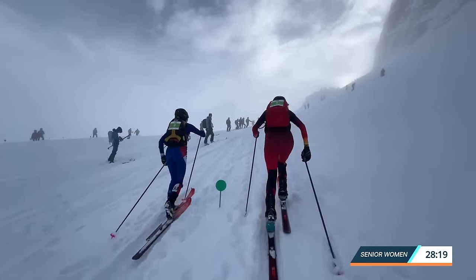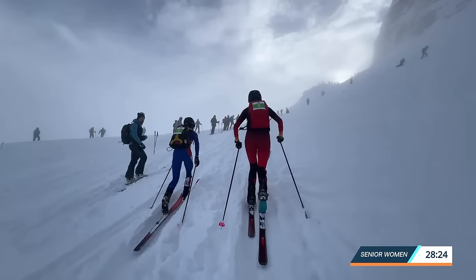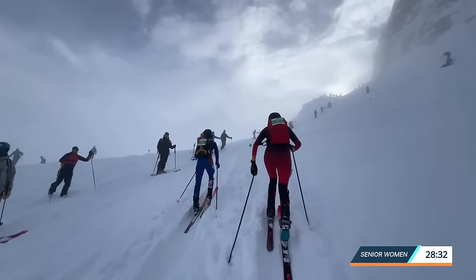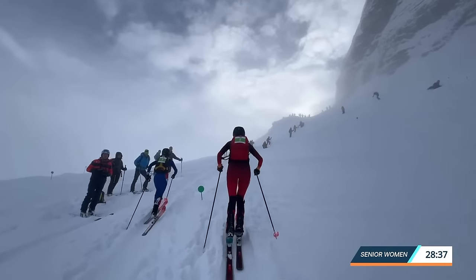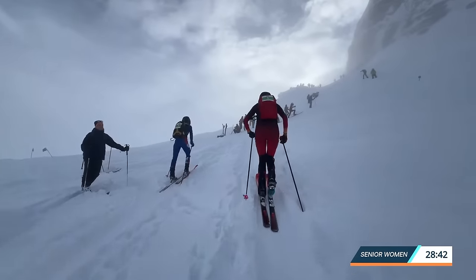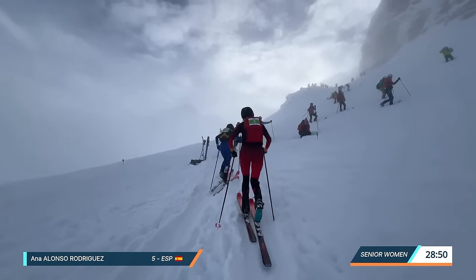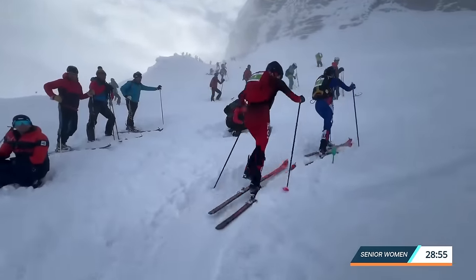And here we can see maybe not an attack, but an acceleration from Celia Peria-Pesset. Changing the track in order to pass by Ana Alonso, and being on her own stride, but not having to follow the stride of somebody in front as well, as we almost crest this part of the hill. We have plenty of spectators out on the mountain as well, which is magnificent, as they make the turn.